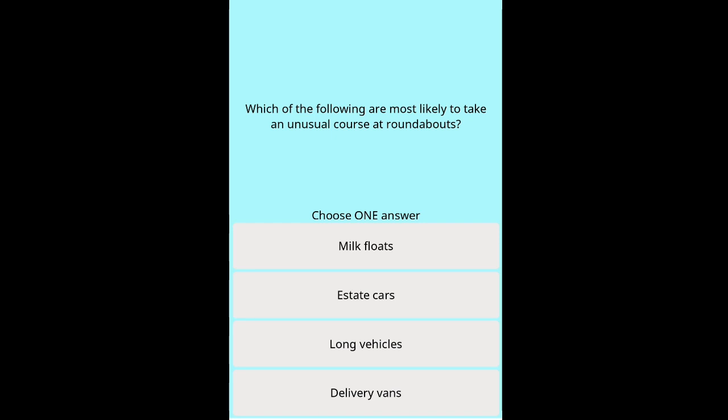Which of the following are most likely to take an unusual course at roundabouts? Milk floats. Estate cars. Long vehicles. Delivery vans.